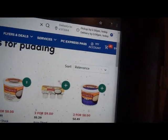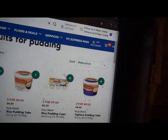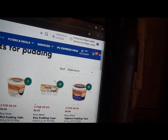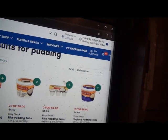Right, and then they've got, what's this? Tapioca pudding tubs, so they've got that as well. So we got the rice and the tapioca, because I always planned on making these things.